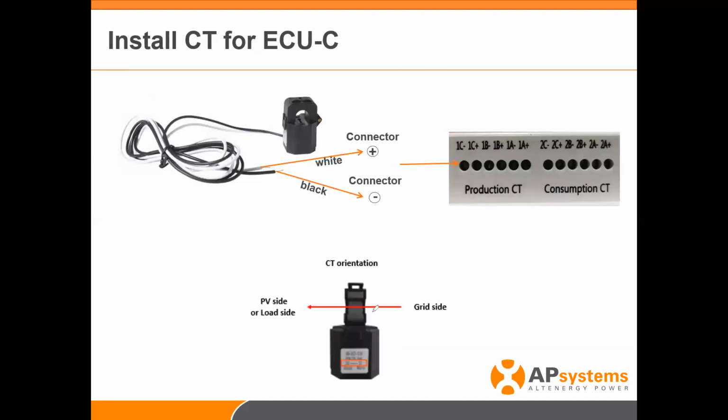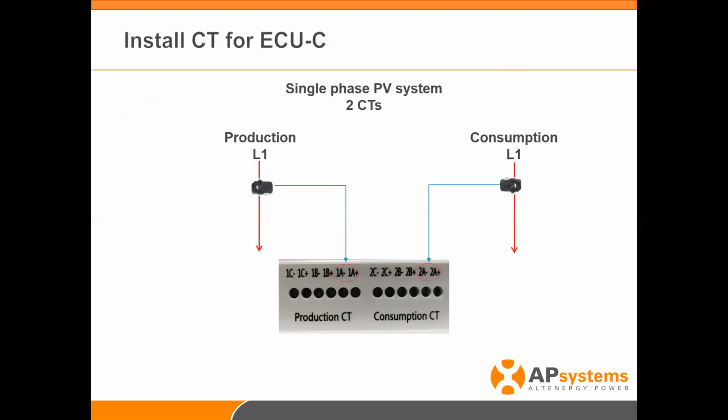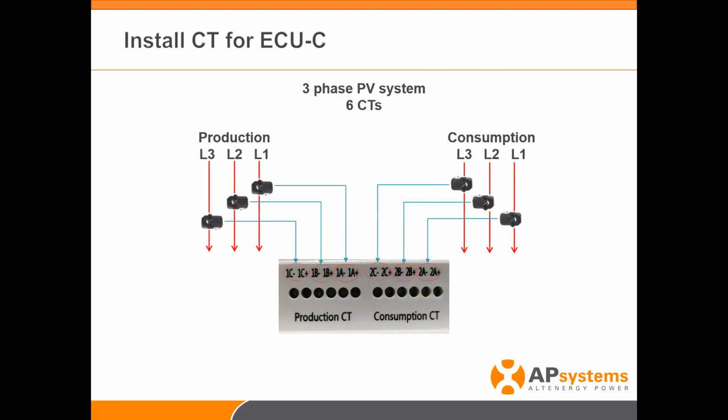Installation, very, very simple again. These CTs are orientation specific, so they can be reversed via software should they be installed backwards or installed incorrectly. As far as the connections are concerned, you have a production side, you have a consumption side, and you have enough for single or 3-phase applications. So for a typical single-phase system, you would actually utilize these for production and consumption. Three-phase, obviously, we're going to use all 6 ports on production and all on consumption.